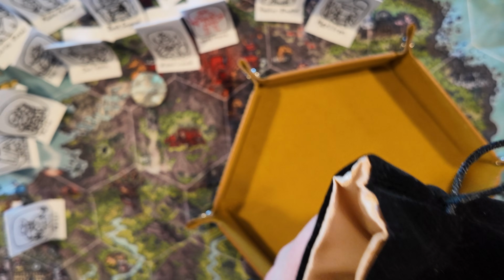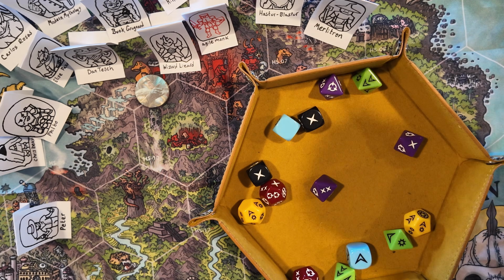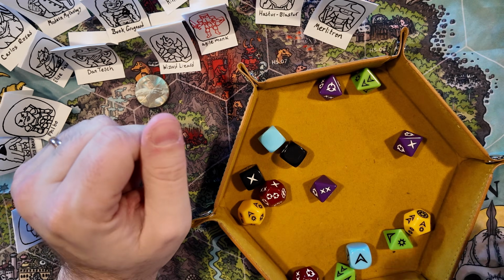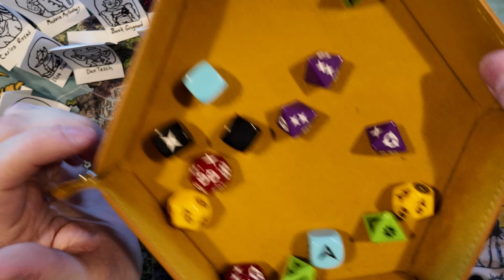Oh yeah, here's some weird dice I forgot I had. These go with the Genesys system, or the Star Wars Edge of the Empire kind of games. They're dice that cancel each other out when you roll them, and you need them to play that game. They're pretty cool though. I like the different colors.